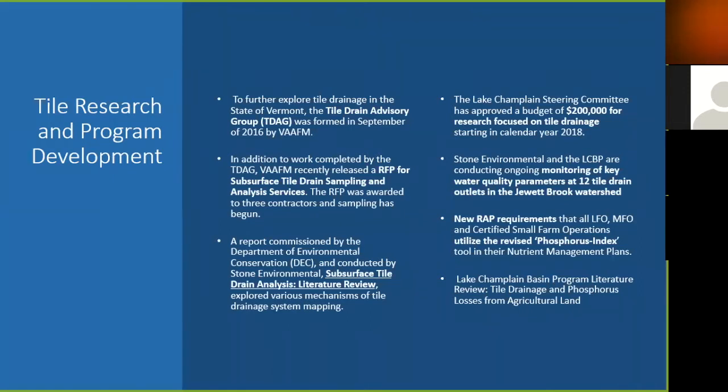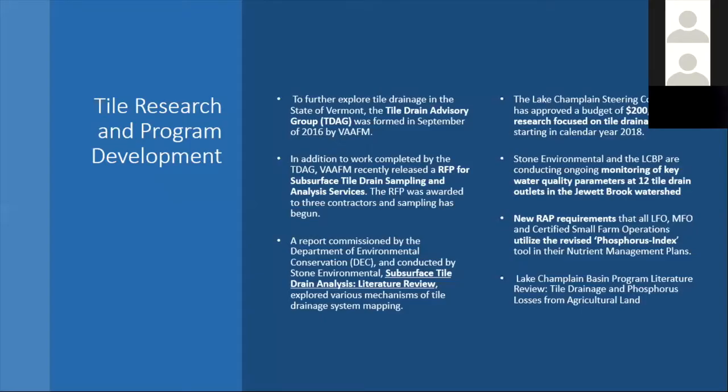Great. So we put together this list of activities that the state and partners have undertaken since Act 64 of 2015 to better do research and understand the extent of tile drainage in the state of Vermont, and some of the potential outfalls and impacts from tile drain. The basin program literature review looked at tile drain and the ability for phosphorus to be lost, as well as other nutrients, from tiles to water. That was an important group, which came out with a report outlining a few steps forward. A few of those recommendations made it into the final rule, which we'll get to.